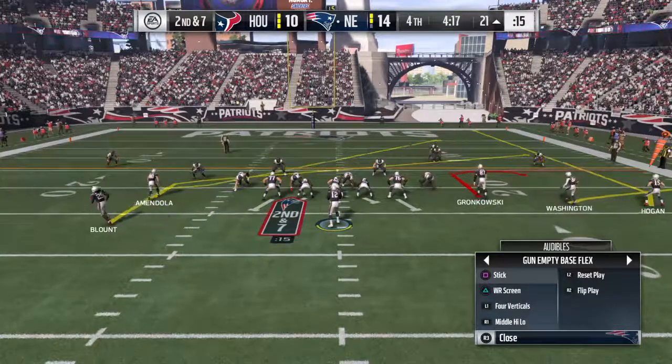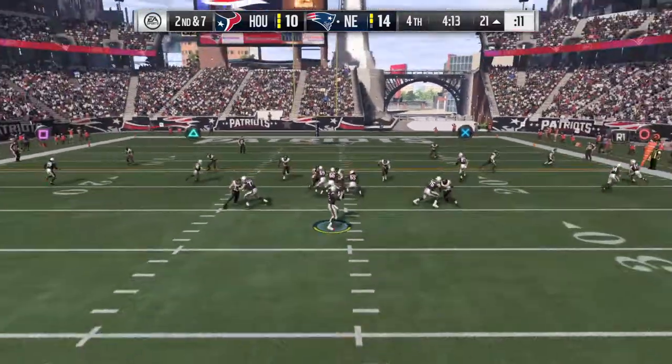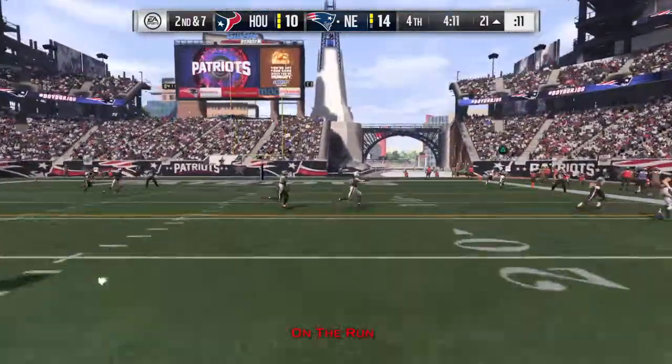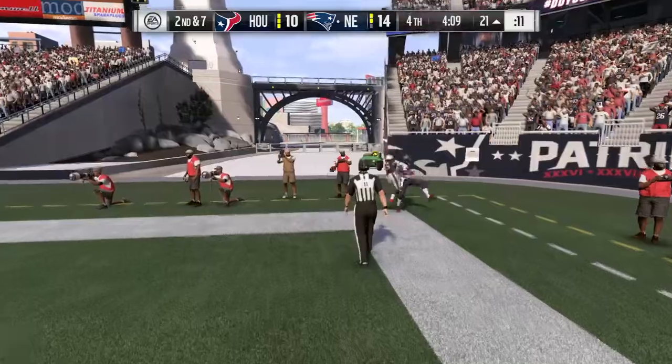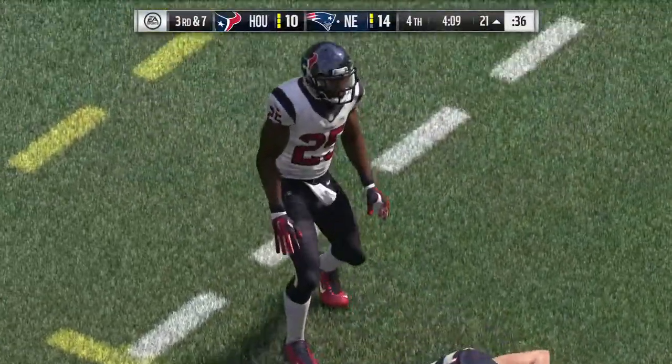They come out 5 wide, 3 of them to the right side. Now Brady throwing on second down. Going to throw deep for the end zone. And they went for a big play through the air on second down. Couldn't connect. Now it's third.